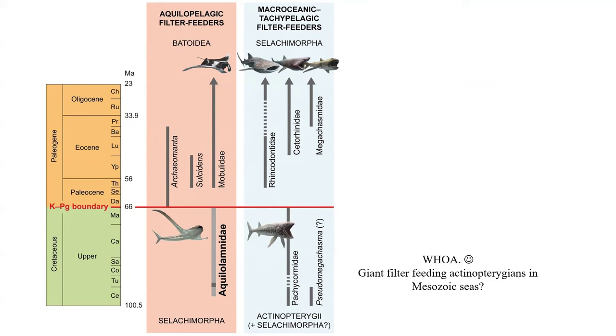And then here's three completely different shark groups today that are doing basically what this giant actinopterygian was doing back in the Cretaceous, swimming around with their big tail fins, pushing water over their gills and filtering out a lot of organisms: basking sharks, whale sharks. And if you don't know this one, it's called a megamouth shark.